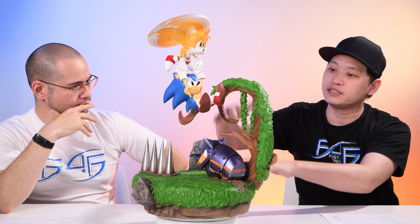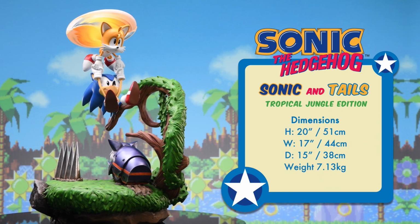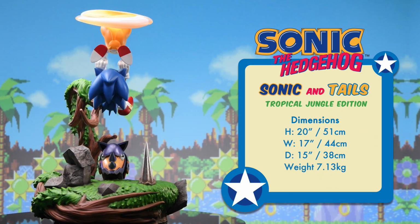So, Chocks, before we go on, let's quickly go through the measurements. Previously we showed the standard version and the exclusive version that came with lights and the fire effect. This one is slightly different. Height-wise it's going to be exactly the same because the highest point is Tails. But you don't have the fires that go around the edges, so it's a little bit shorter, about an inch to an inch and a half. For the depth, it's about an inch. The overall footprint is not too difficult for most collectors, to be honest, and weight-wise it's going to be similar.